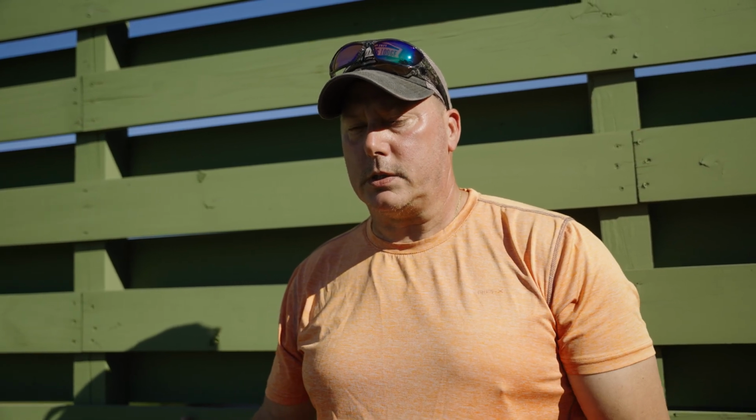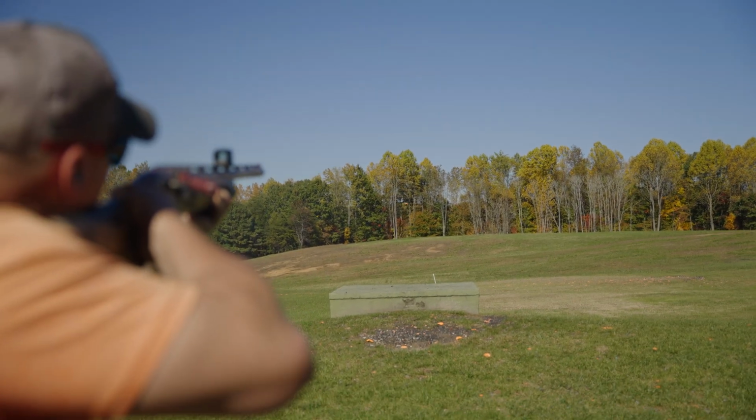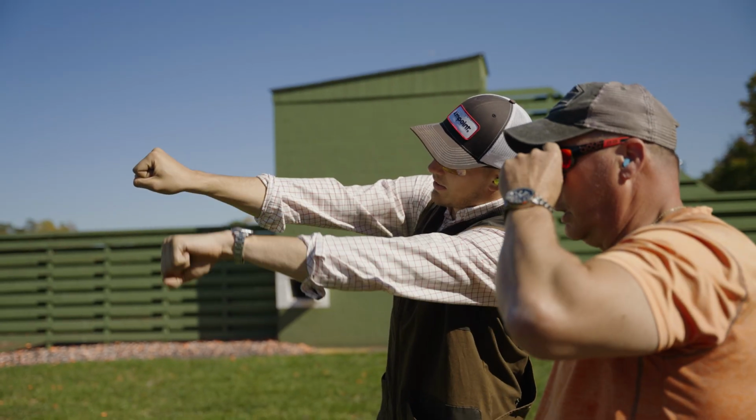The downside for trap was that I was having a hard time picking up the clay because of the sight itself. It took me a little while to catch on to it. Obviously, there's a learning curve. There are different habits to break, but with a little bit of practice I think it'd be second nature.